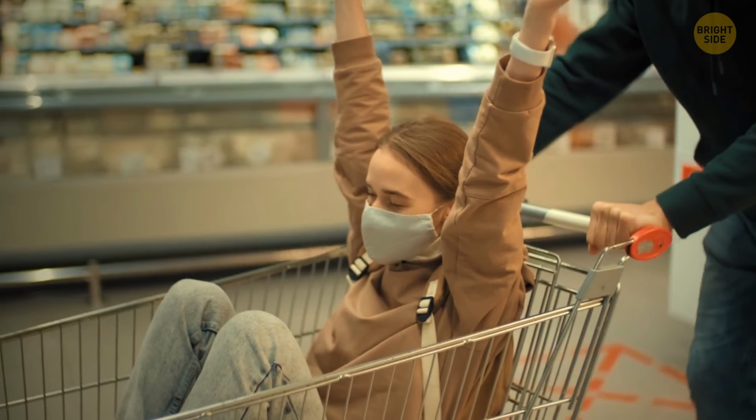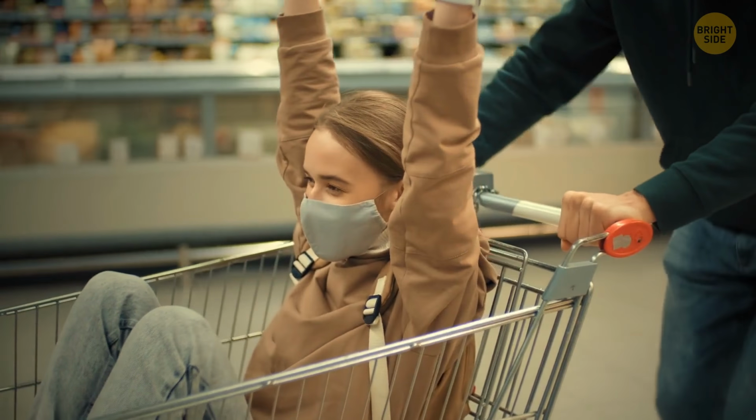Grocery carts have loops for a reason. You don't want to put your jacket in a cart next to potatoes and onions. Hang it on a loop. This little hook-like thing is here to help you better organize the space in your cart.